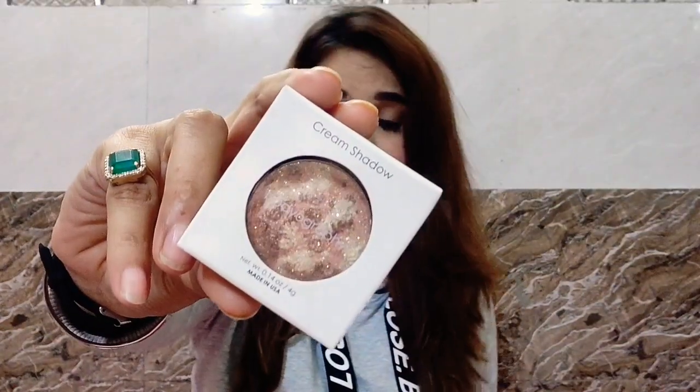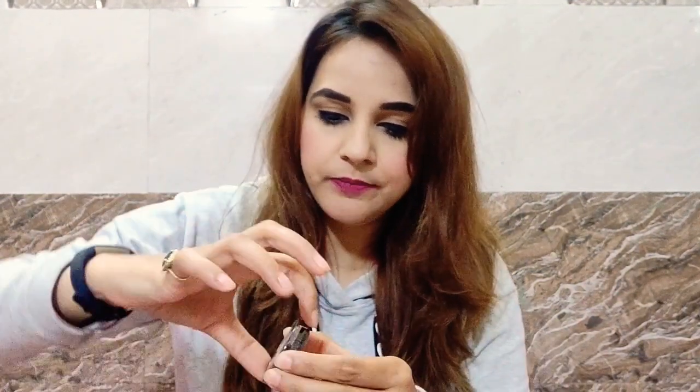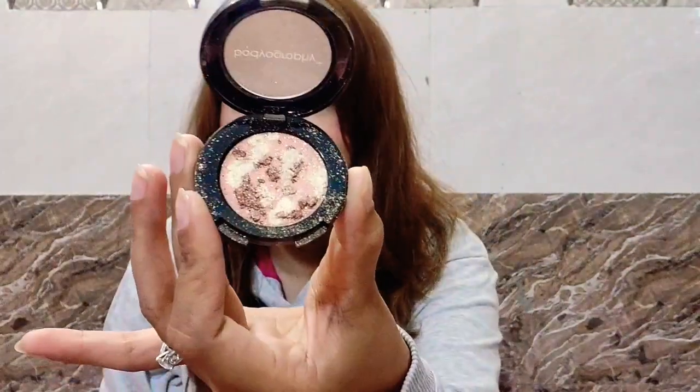The first one and the star product this month is by Bodyography. This is a cream shadow. It's a glimmer and it's a full-size product. The price for this one is $14.75. Let me open it and show you. So it has this body shimmer and I think it's already open. Okay, so this is how it looks.